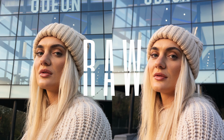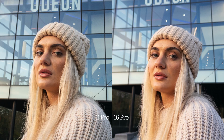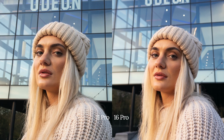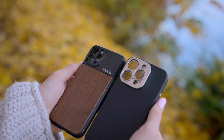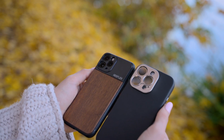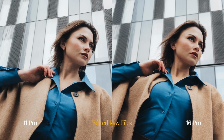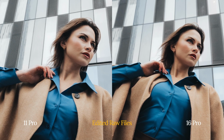The 11 Pro is on the left. Or is it on the right? I know, I was surprised as well. I honestly couldn't believe that the 11 Pro's main camera was this good. How is it possible that this 5-year-old iPhone with a camera system so much smaller than the 16 Pro's can produce RAW files that apparently look just as good? The answers lie in the specs and the metadata.